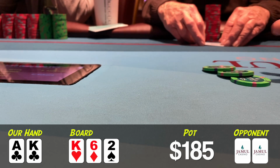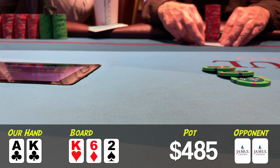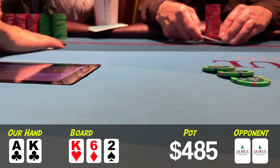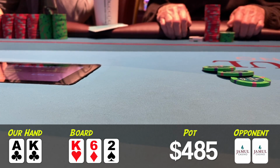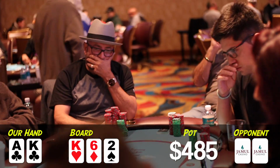I decide to bet $75, and the player on my direct left, who was the under the gun limper, raises it up to $225. Everyone else folds. At this point, he only has around 250 behind. It's a little weird because I don't expect him to have any bluffs on this board. There's really no semi-draws. So if he doesn't have a bluff here and he's raising for value, there's really not a lot of hands that we beat that he should be raising for value.